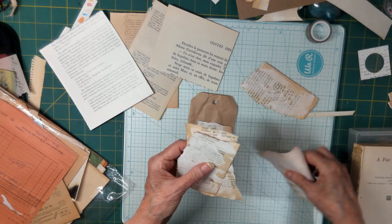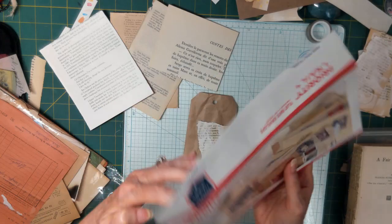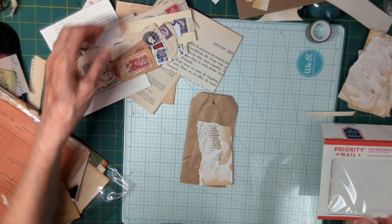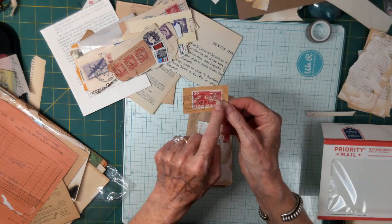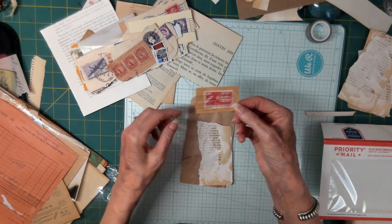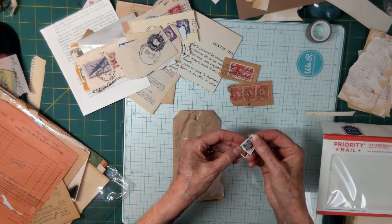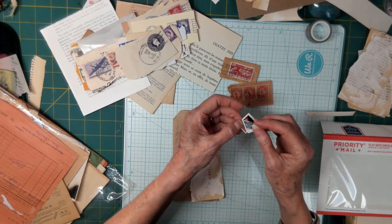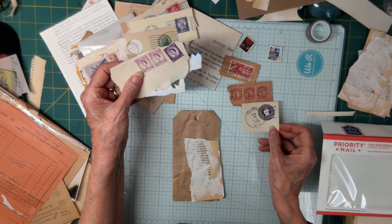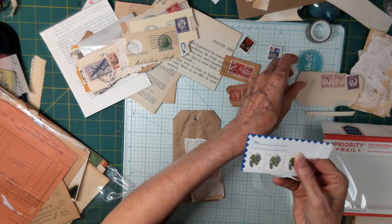So that's possible. And then I have a bunch of stamps that are mostly multiples of stamps, or they are stamps that are still on the envelope or postcard they came on. So again, this and that, yin and yang. I love this one with the queen stamps, so I won't use that.